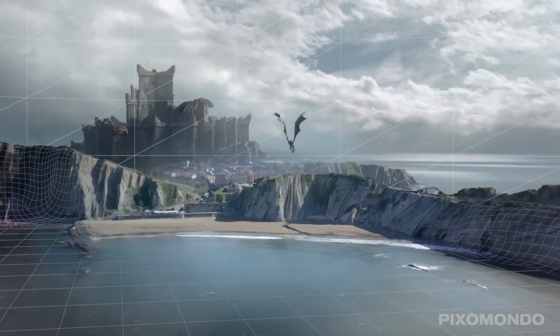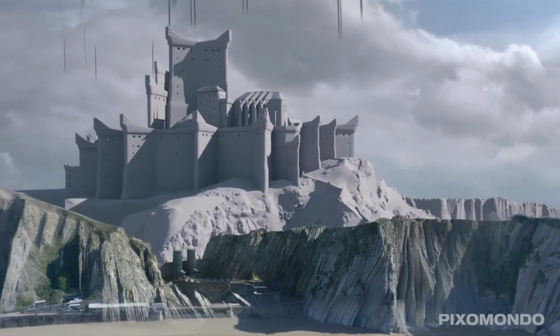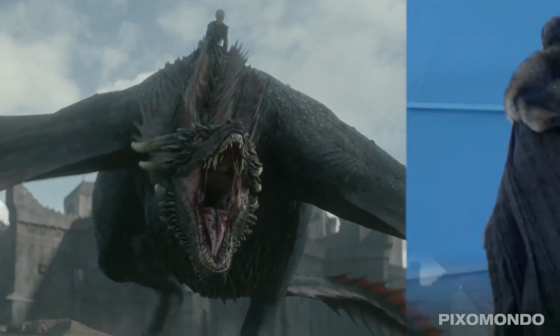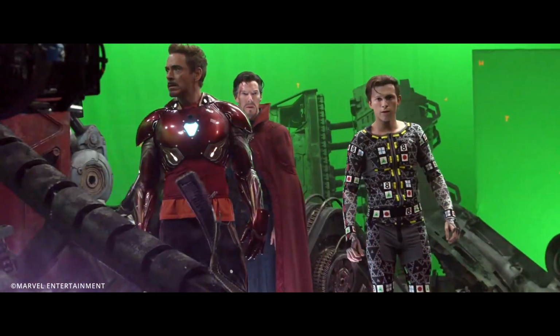By combining techniques like keying, rotoscoping, painting, and tracking, VFX artists can create visuals that transport us to new worlds, bring impossible creatures to life, and tell stories that feel larger than life. So, that's a quick intro to VFX and digital compositing.